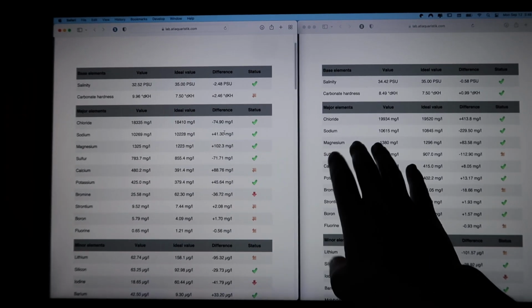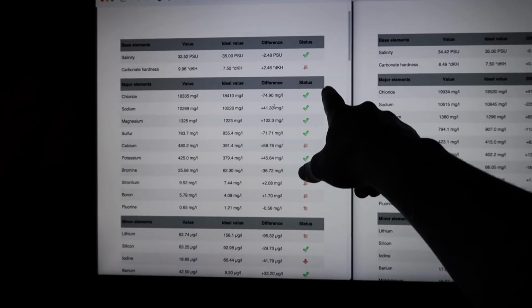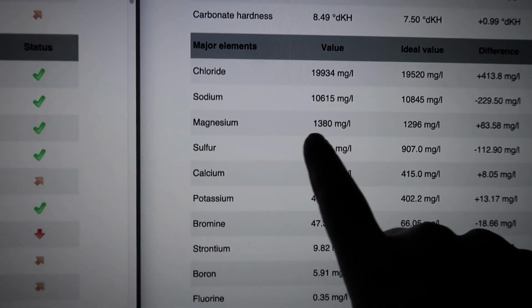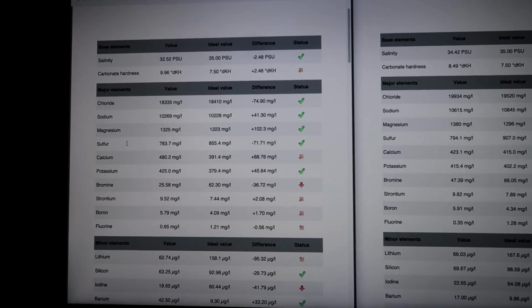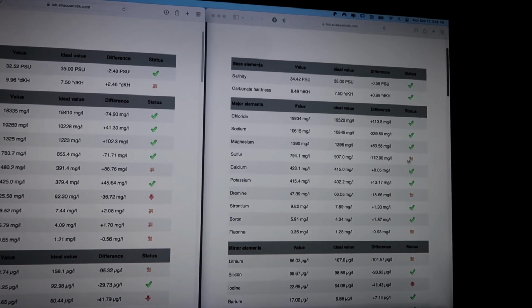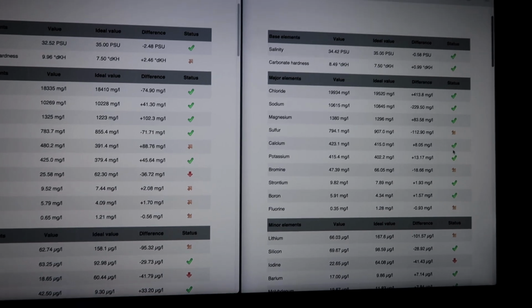Moving down to the major elements, this is where I really saw a bit of an increase in my rating. It went from 80 to 93. All of these are good. Well, this was last year. My magnesium is actually only 1380. Nice, so we brought that down a little bit. That's perfect. It was 1325 year one. My sulfur is down right now, but only a little. Does that really matter? I don't think it's that big of a deal. It was 7, it was good before, and now it's not. I don't think that's too big of a deal.